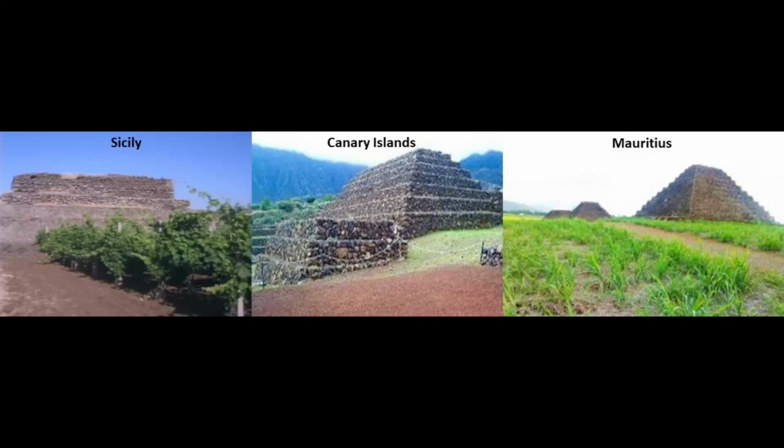In Antoine Gigal's presentation, she demonstrates that the construction style of the Sicilian pyramids is like that of the Guimar pyramids of Tenerife in the Canary Islands in the Atlantic Ocean, and also like that of the pyramids of the island nation of Mauritius in the Indian Ocean.